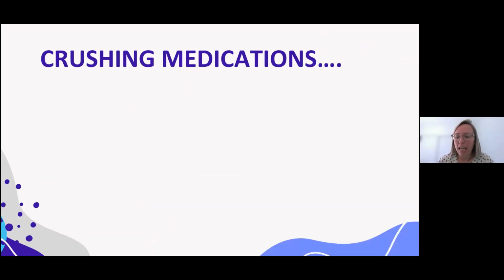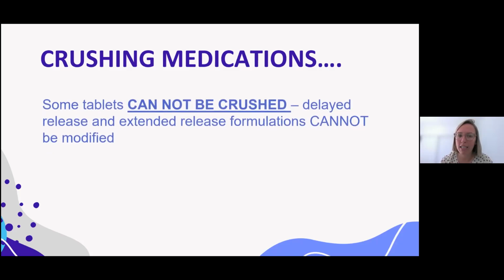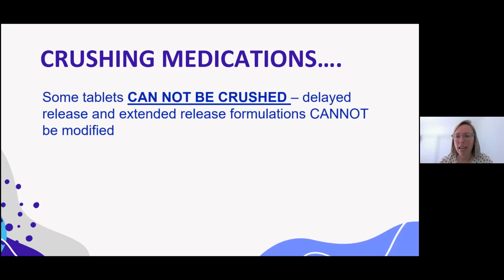So crushing medications. Sometimes people do this independently on their own because they just can't get the tablet down, so they think this is the next best thing. In actual fact, some tablets cannot be crushed, and we know that Parkinson's medications cannot be crushed. Those delayed release or extended release formulations just cannot be crushed, and for many, many reasons.